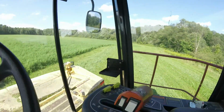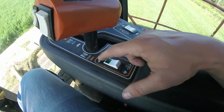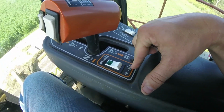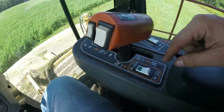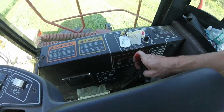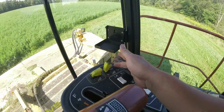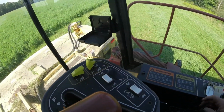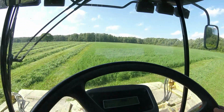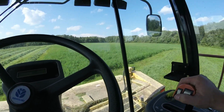So anyway, it has got a road gear and it's got a work gear. You cannot run the header if you're in road gear, so you have to be in here. You got your throttle over here, and you have your park brake. So I'm going to turn the header on, rev it up, and let's get ready to go.